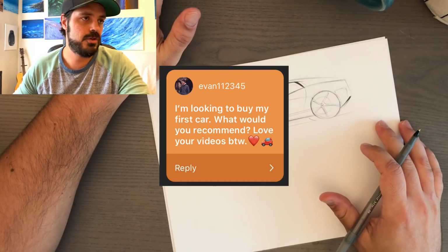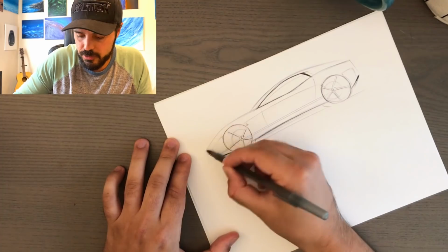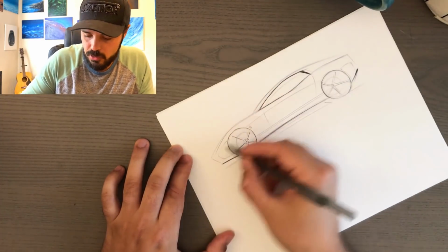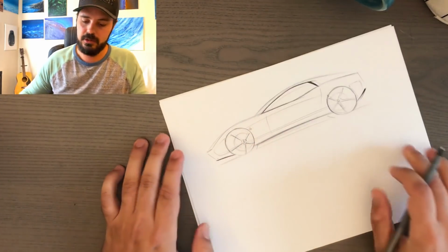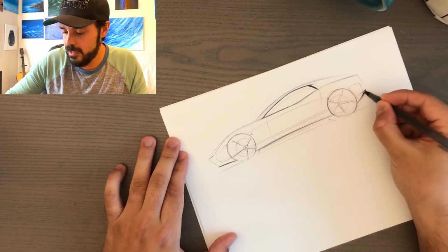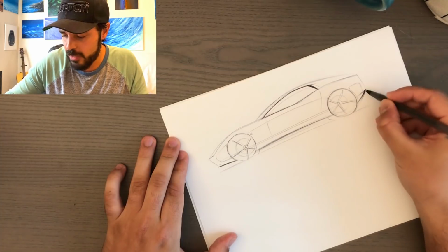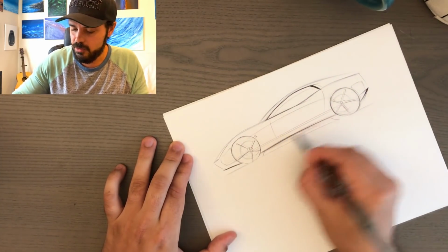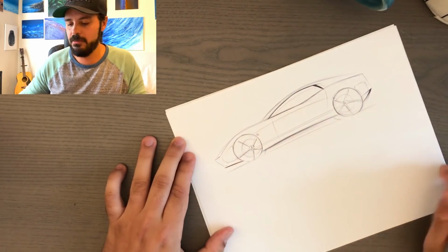I'm looking to buy my first car. What would you recommend? If it's your first car, me personally, I would buy something, of course, not too expensive, and a manual, definitely a manual, just so you get the feeling of what it is to drive a manual car. It's just a whole different story than if you're getting started with an automatic. I think start with a manual, and then if you don't like it, you can switch to an automatic if you want to, but maybe a Miata or something like that, cheap small car.